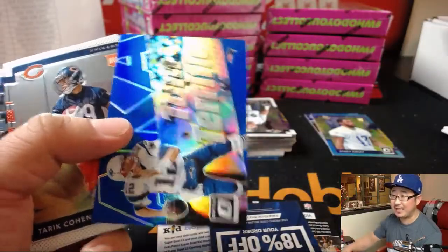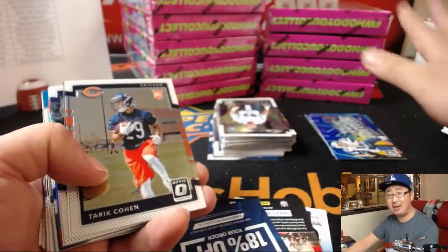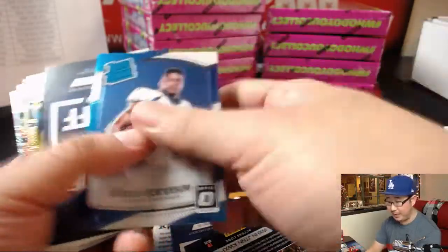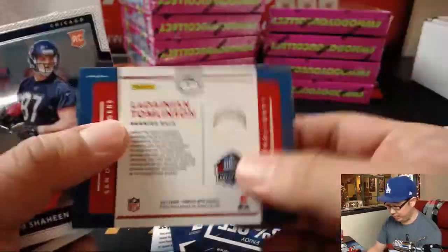Crew saying, I think a Jags Vikings Super Bowl would be pretty cool. There's Tom Brady, /86/149. Everybody's fine in New England, apparently, after that article from ESPN. There's Josh Malone, 1/99, rated rookie for the Bengals. Bengals, kind of Marvin Lewis trying to start from scratch, Chris Parent.